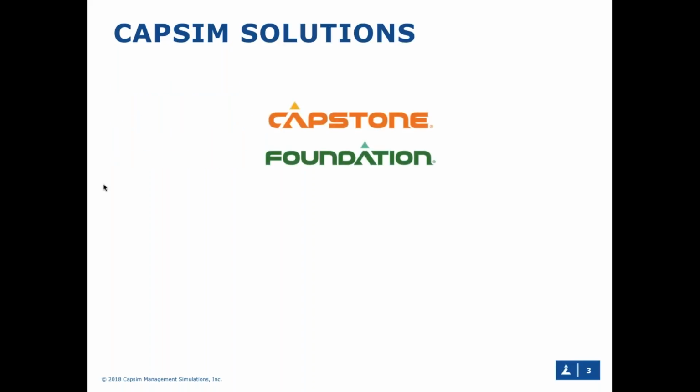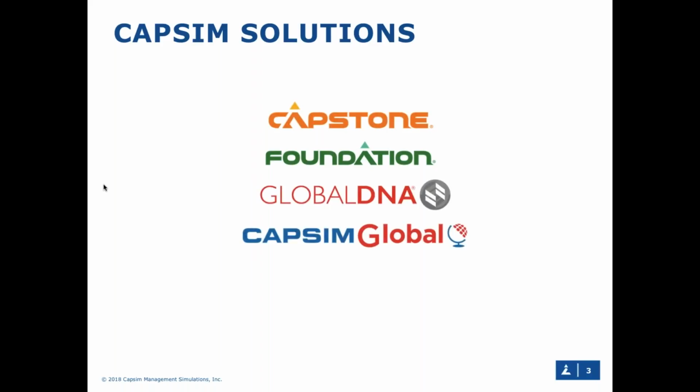So for years, Capsim has been creating business simulations that help our clients develop and measure hard skills like business acumen and strategic management. Students use these tools to better understand how different functions of a business work together and to practice making business decisions in a risk-free, competitive environment. These simulations apply across a wide range of course types. It's used in Introduction to Business, Principles of Management, all the way up to managerial accounting, finance, and strategic management.